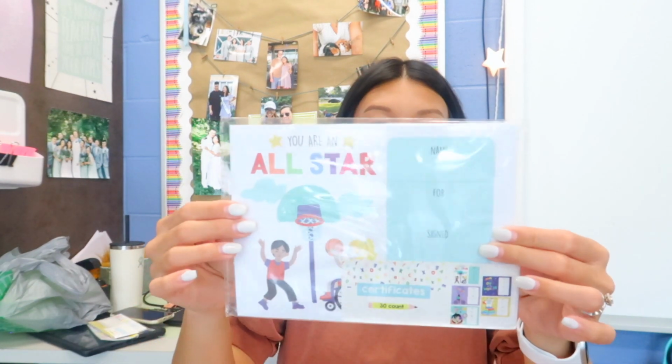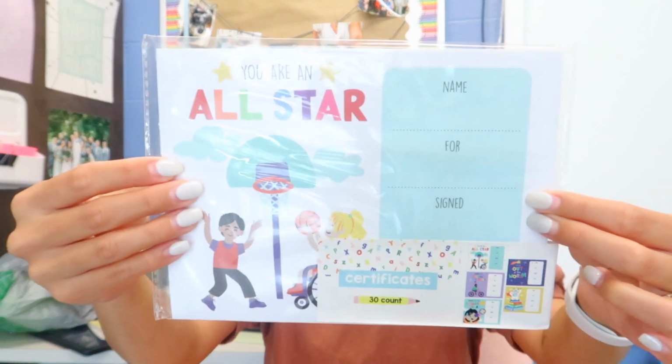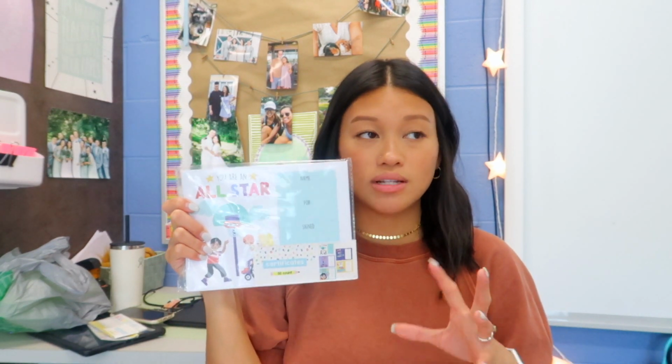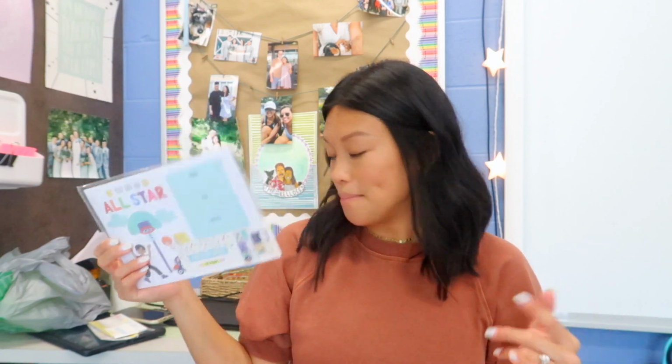And then I also got these little all-star certificates. This would be great just to have. There are different pictures on here, like it'll say you are an all-star, awarded for trying something new, awarded for bright ideas, things like that. I think this would be a great little pick-me-up for students. I would just hand these out randomly. Great behavior management, that doesn't take up too much time and effort, so these will be really nice just as little surprises here and there so students can get rewarded for little things like that.